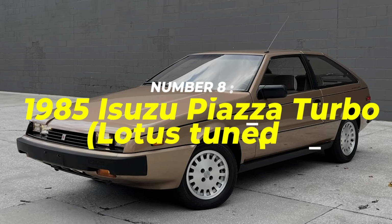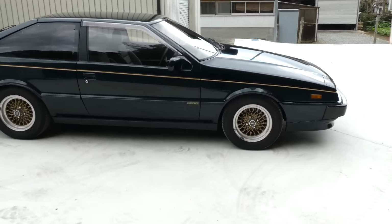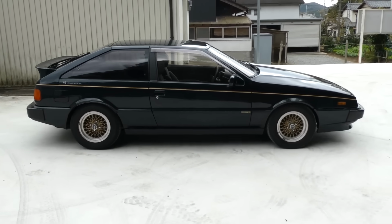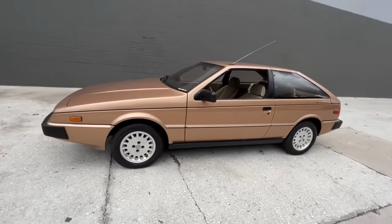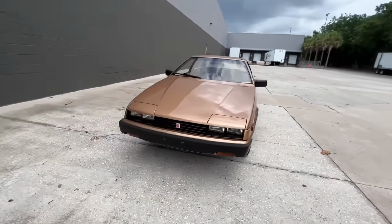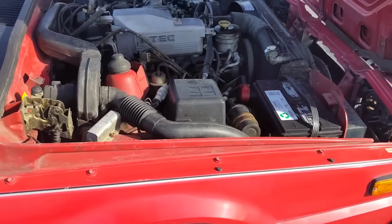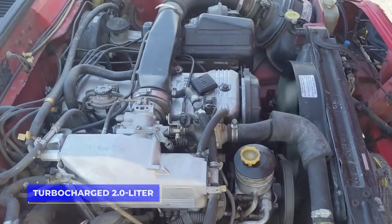Number 8. 1985 Isuzu Piazza Turbo, Lotus tuned. After the Toyota Carina ED, we moved to the 1985 Isuzu Piazza Turbo, Lotus tuned, a true sleeper in every sense. The Piazza, with its bold, angular design, wasn't the first car you'd associate with performance. However, the collaboration between Isuzu and Lotus gave this car a turbocharged 2.0-liter engine that was surprisingly fast.